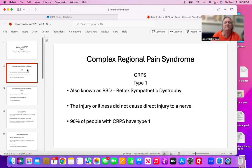Complex regional pain syndrome, or CRPS, has two types. There's type 1 and there's type 2. Type 1 was originally known as RSD, or Reflex Sympathetic Dystrophy, because they thought that it only affected the sympathetic nervous system. With type 1, the injury or illness did not cause a direct injury to a nerve. 90% of people with CRPS have type 1.